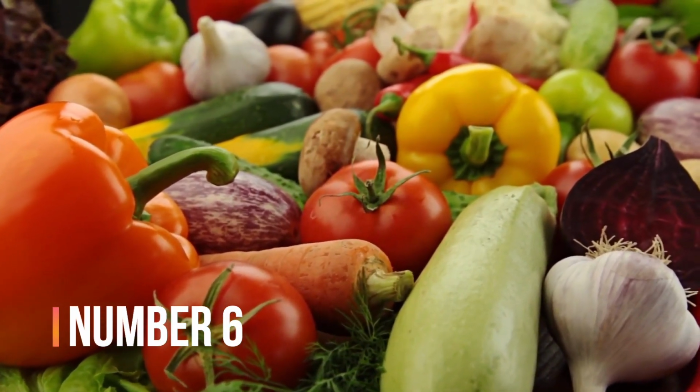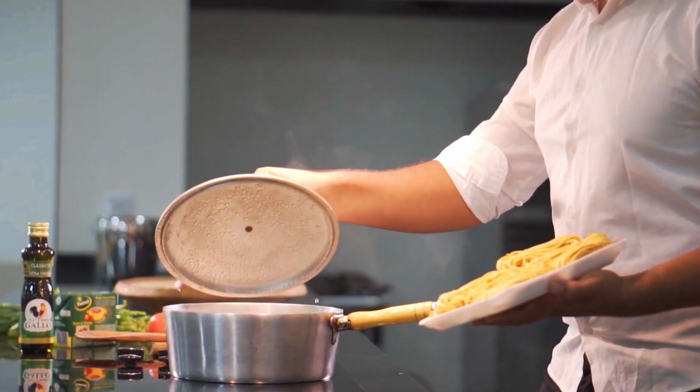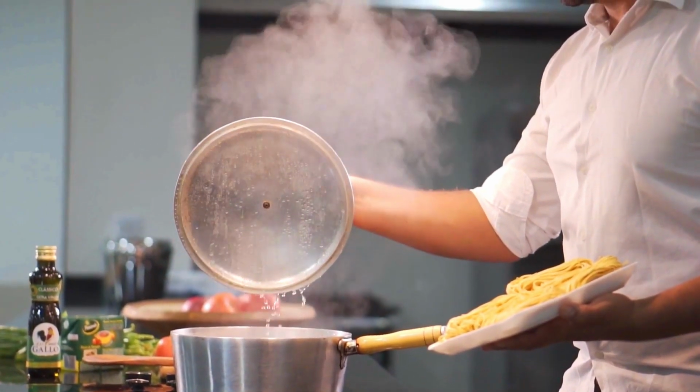Number 6. Food sources are rarely inspected. You may think the departments concerned are staying on top of food safety in every local restaurant, but they are busy agencies and can't be everywhere all the time.